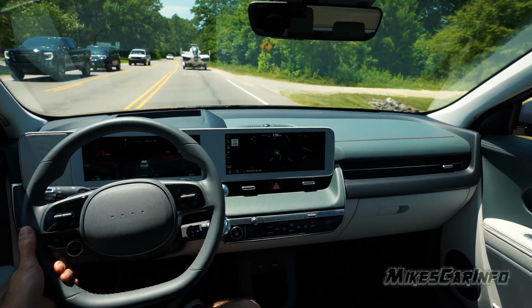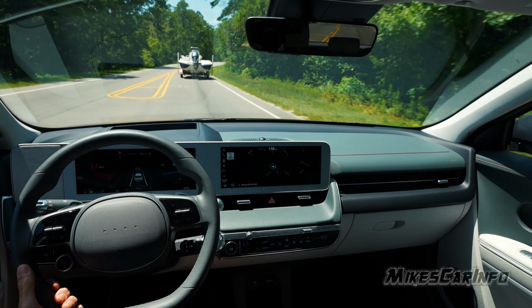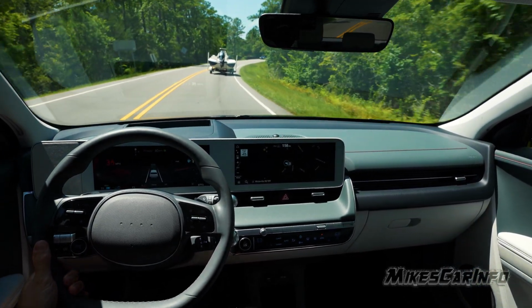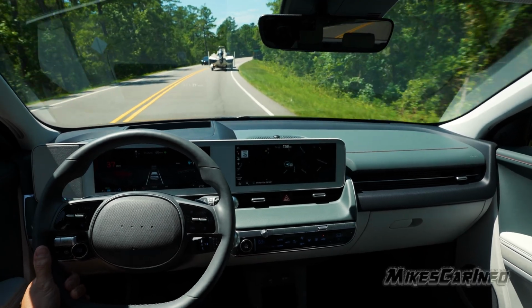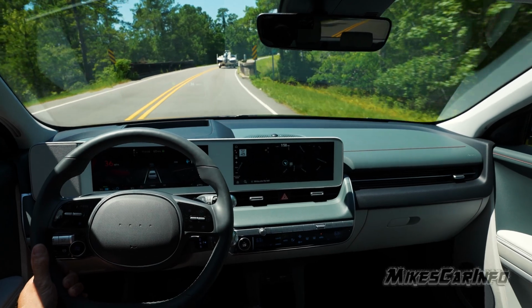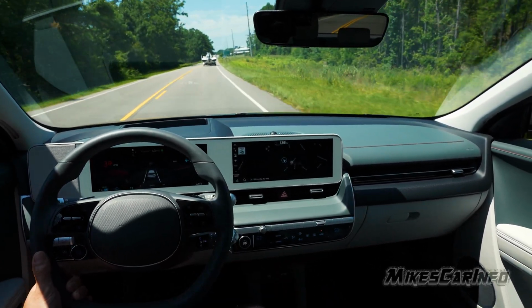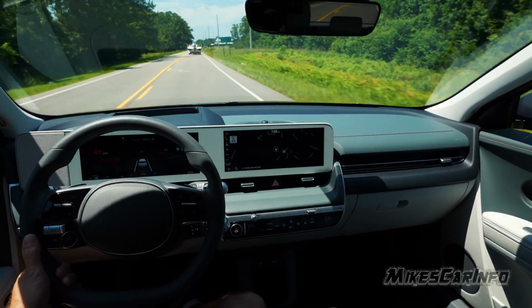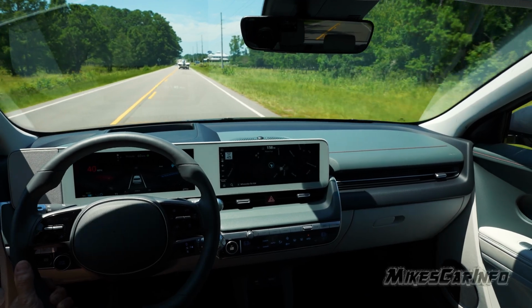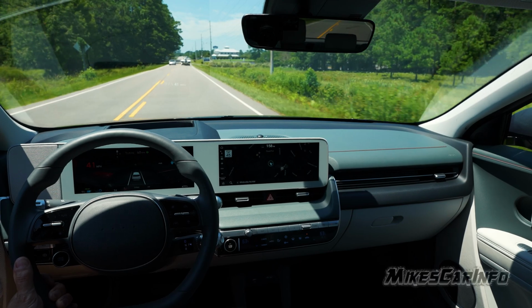But the acceleration is insane. You can really punch it. And the good thing about electric vehicles is that you can accelerate in a very short distance. A regular vehicle with this amount of power, I wouldn't accelerate that fast going towards a boat. But since I can accelerate quickly in a short distance and then rapidly slow down, it's very fun and effective for zipping through traffic as well.